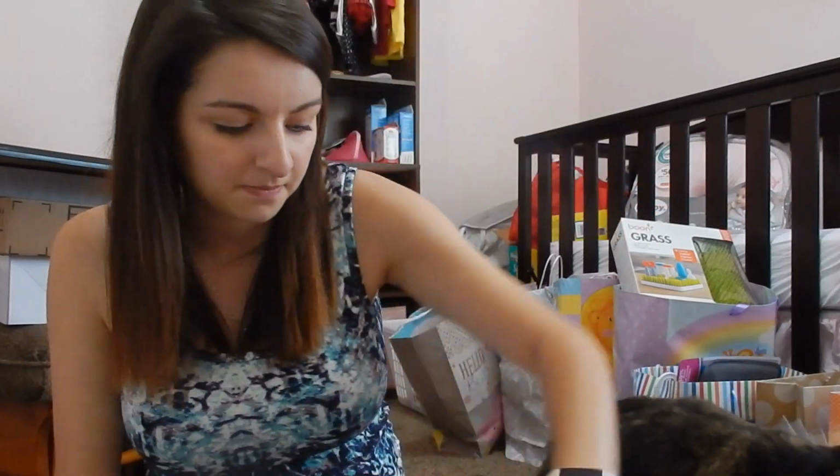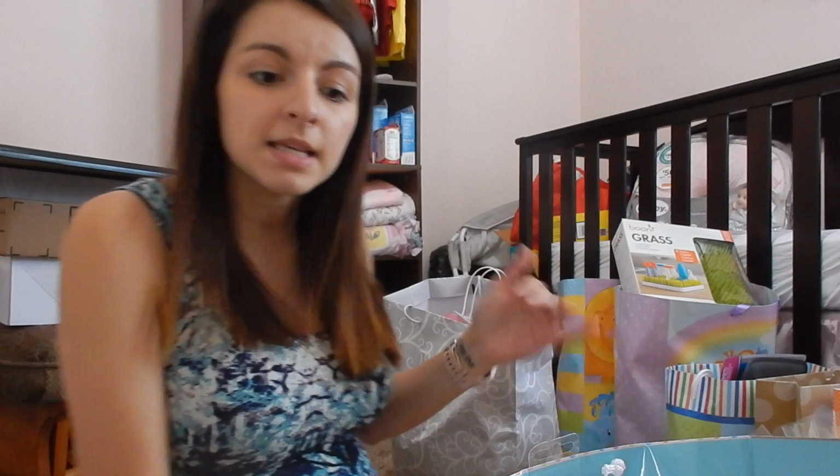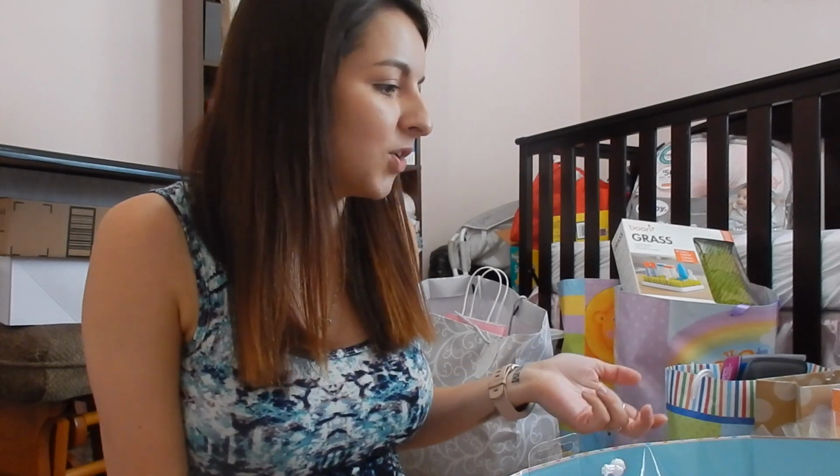Some pacifiers. And hangers. Okay, I don't know if these are all actually, I think some of this stuff just got thrown into bags that are labeled certain things. Like this one says it's from my grandma, but I think maybe this was all my grandma. I don't know. But if I say it's from some one person, it might not actually be from that person. Some of it we didn't get in bags like this, so we just kind of put it into other bags. And my list that says who got me what is somewhere around here. I'm just not really sure where. So I do know who got me what so that I can do thank you cards, but for this video's purpose, I don't.